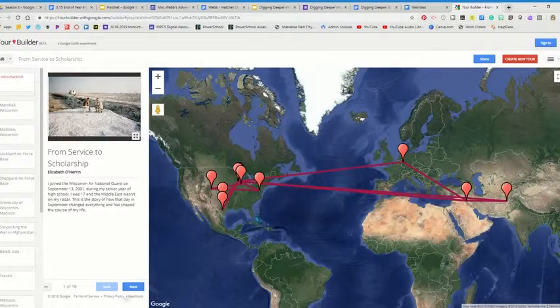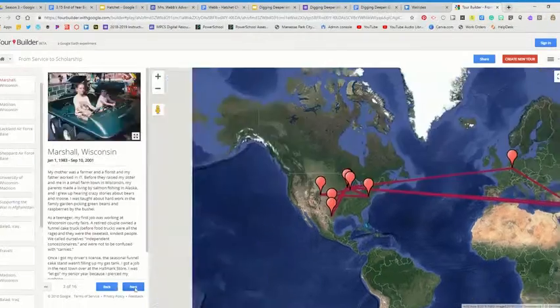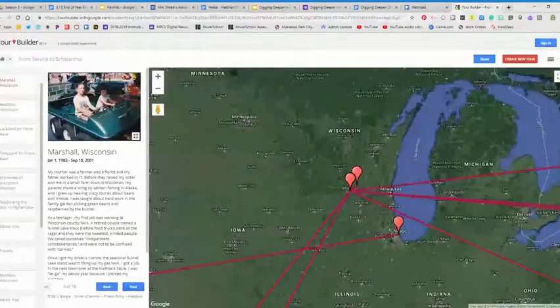I'm also a fan of Google Tour Builder, which allows students to create any kind of tour and add locations, images, links, videos, descriptions, and much more. Students could create a visual tour of a person's life or show important locations from major events like the American Revolution or Civil Rights Movement.